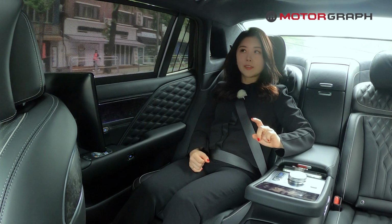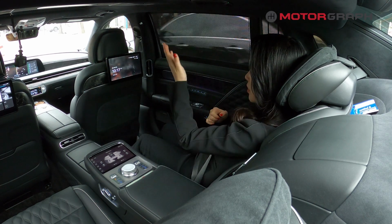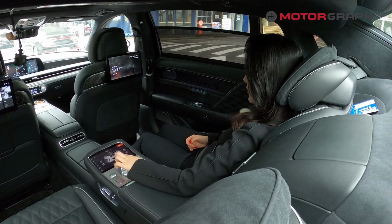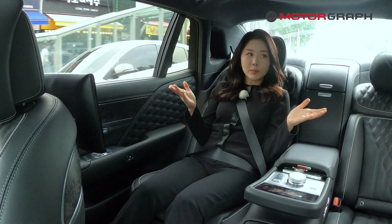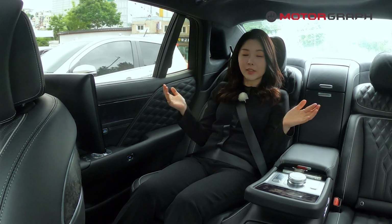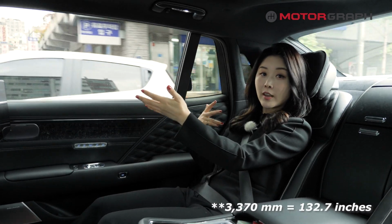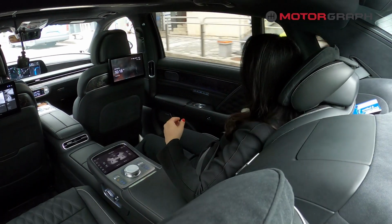If you want maximum privacy and if you want to take a nap in the second row of the seats, then you can close all of the shades as well as the sunroof, and you can take a peaceful nap. If you want more sun, if you want more light, then it's also another touch of the button, and you can open up all of the windows. The windows are quite sizable, so it won't give you that impression that you have limited line of sight. You definitely have a lot to see. They're very wide. Once again, considering that the wheelbase itself is 3,370 millimeters, it's very long, which gives you enough of the windows that will open up for light.